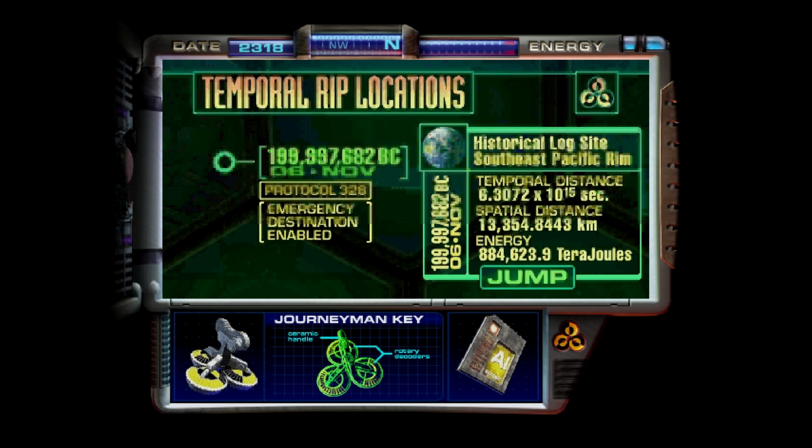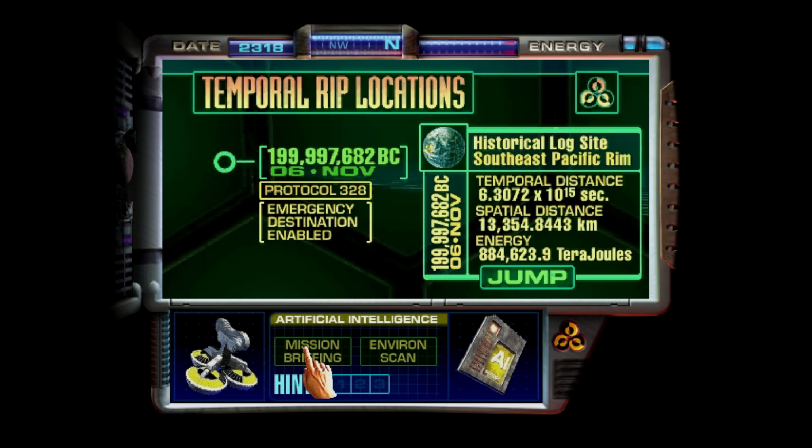Protocol 328, emergency destination enabled, historical log site, southeast Pacific Rim, temporal distance, spatial distance, energy, terajoules.